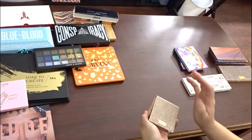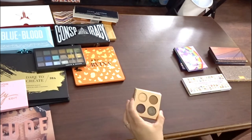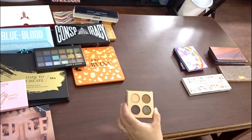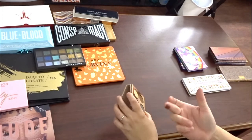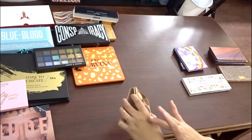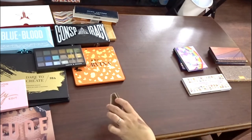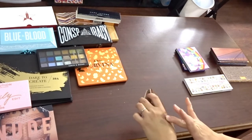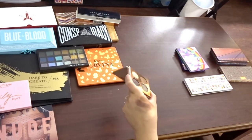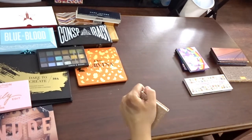The Dose of Colors palette, the Desi and Katie quad. There was so much hype over this. I think I had bought the lipsticks to go with it, but I just really wasn't impressed. The lipsticks did not work for me. So, I don't know. It's pretty. Like, that one's okay. It's got a little bit of sparkle in it. I don't know. I think I'm going to go ahead and pass this on. Those are a little bit lackluster for me now, especially with how much my collection has expanded since then. So I think I'm going to pass this one along.